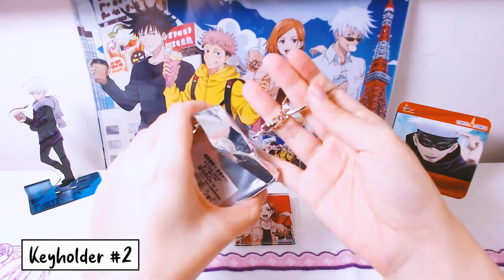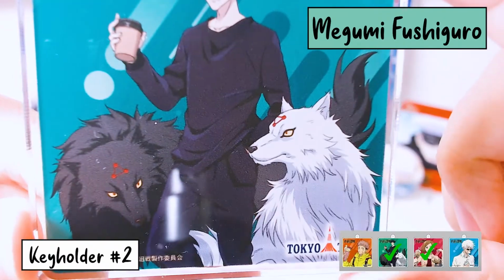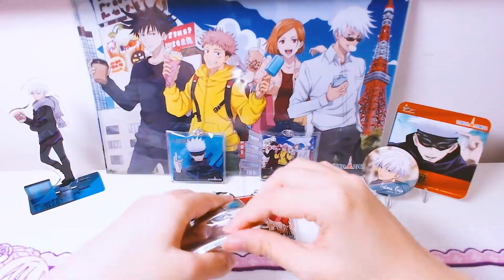And it is... oh, it's Megumi! I managed to get another one of the 4 that I really wanted. And you can see him standing with his 2 demon dogs and holding a coffee cup. Alright, the next one.